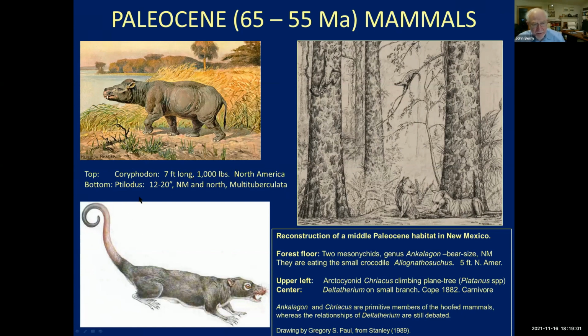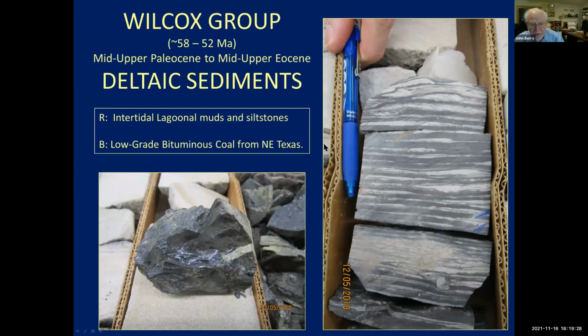The same with the small Tylodus, essentially a rat. It's not fully evolved the long prehensile tail of the rats that we have today. And then we have two sort of primitive hyenas here that are chewing on a crocodile in the middle of a redwood forest. So redwood forests were common and inhabited by some large and rather fierce mammals.